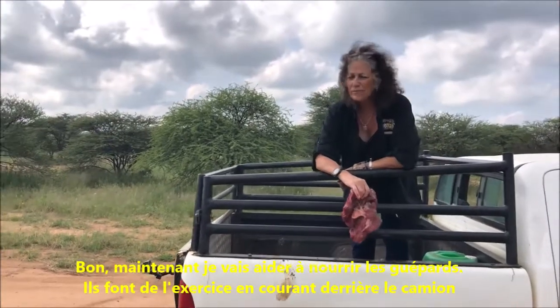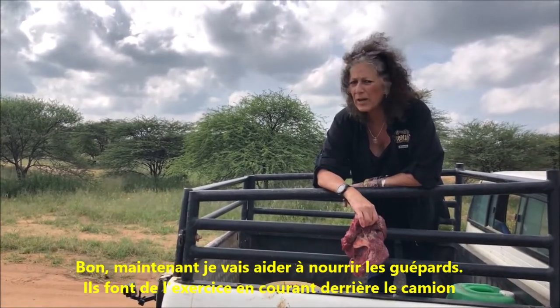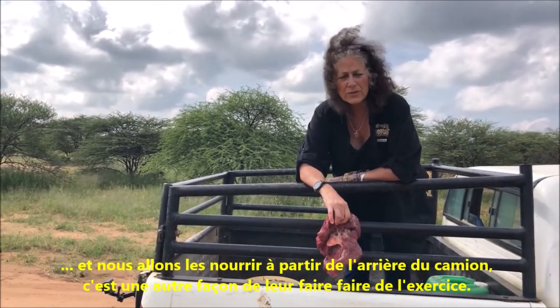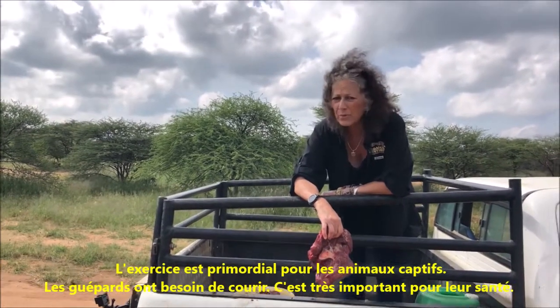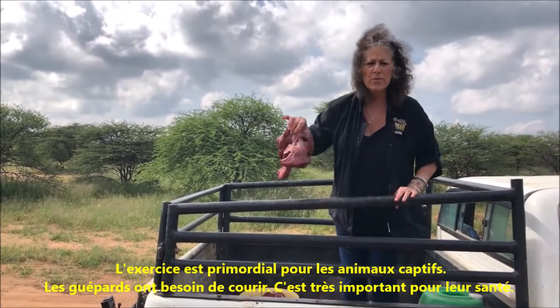Okay, well, I'm going to help feed the cheetahs today. We're exercising them. They're going to be running behind the truck here. We feed from the back of the truck, but this is another way that we give them exercise. Exercise is critically important to captive animals. For cheetahs, they need to run. It's very important for their health.